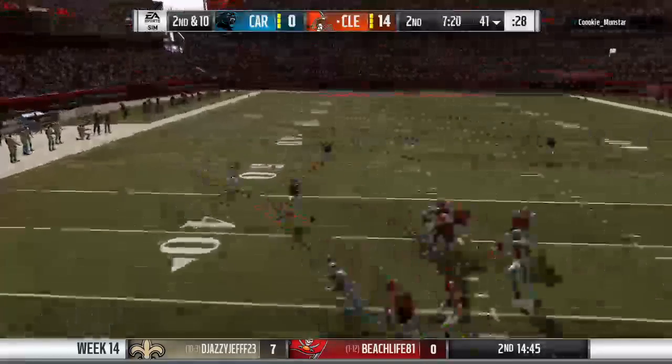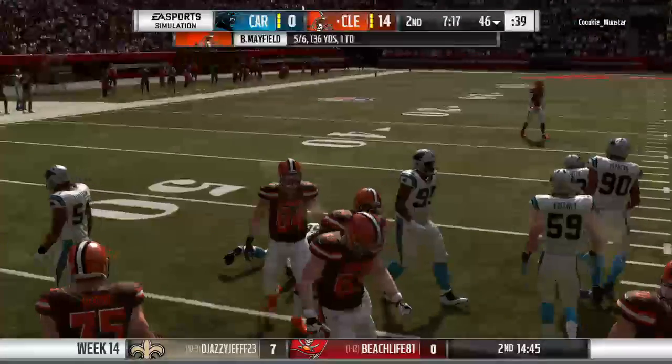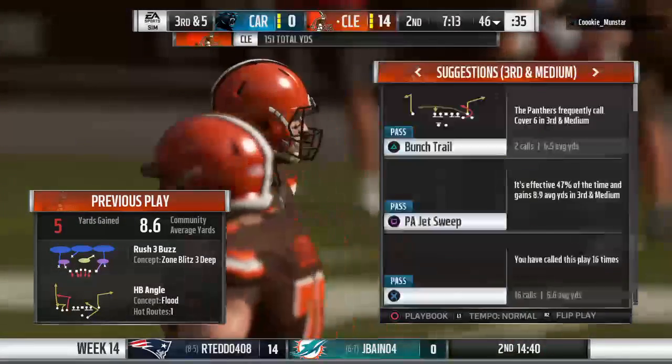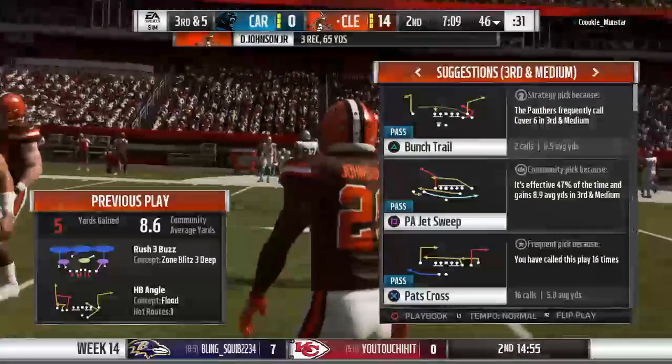A second down throw for Mayfield. Finding a safety valve here. That's complete. And he'll be taken down at the 46-yard line. It's a gain of 5, and that's going to lead to a 3rd down.